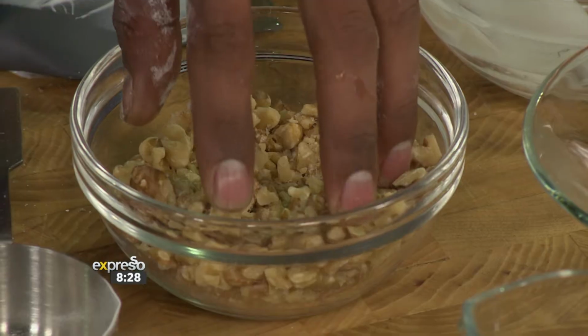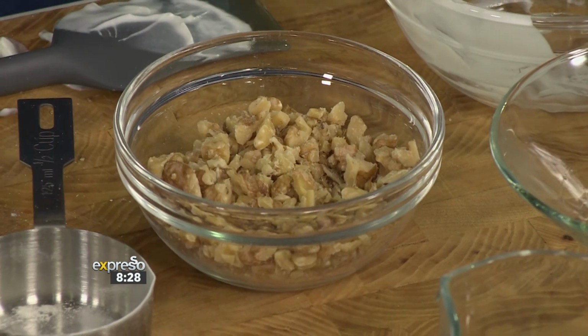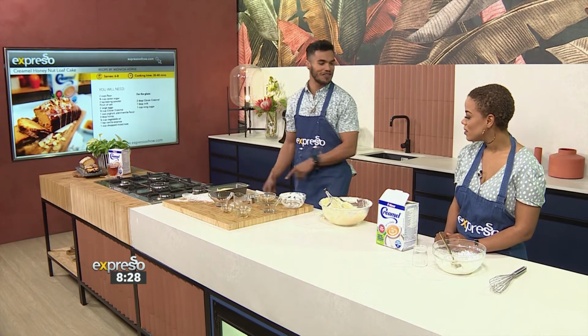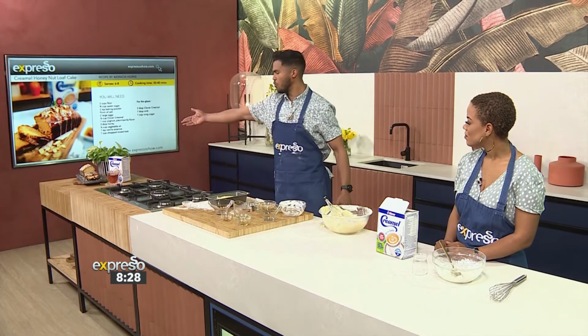Last but not least, you can add this to your mixture as well. So any nuts of your choice. Walnuts are our preferred one, but you can use whatever you have in your pantry. Now you can pop it in the oven for 180, and then you simply put on your icing right at the end, and then voila.